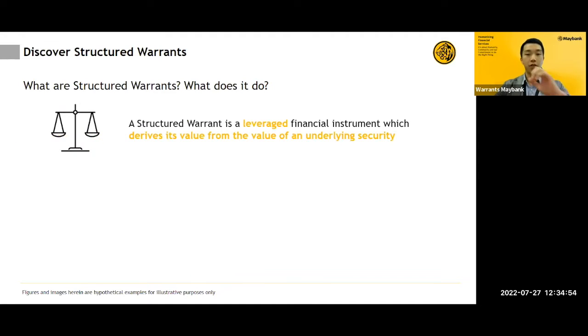To begin, a structured warrant is a leveraged financial instrument that gets its value from the value of the underlying security. Why is it leveraged? Because with the same capital outlay, a structured warrant allows you to increase the exposure to the underlying security and offer a higher percentage return, thus magnifying the potential returns that you can have. The ability of a structured warrant is that it allows you to multiply the power of your capital, okay? This is the key advantage that structured warrants offer over other types of financial instruments that are available, and it is why it is often used by investors who don't have large amounts of capital to invest.